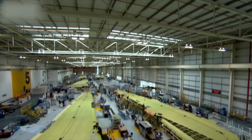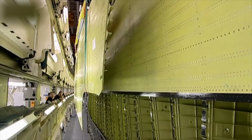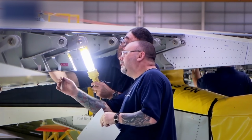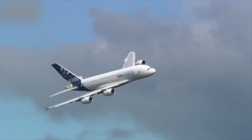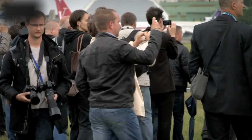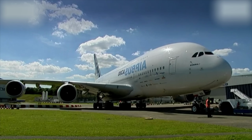Established in 2003, the A380 factory is the largest factory built in the UK in over 20 years. For the technicians, it's more than a workplace. It feels like home. The Airbus A380 Super Jumbo passenger aircraft made its debut in 2007. Developing this behemoth came with an estimated cost of around £10 billion.